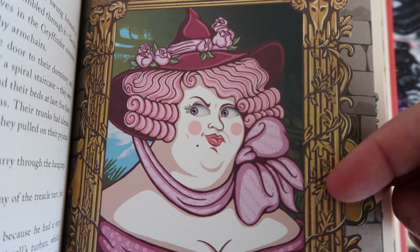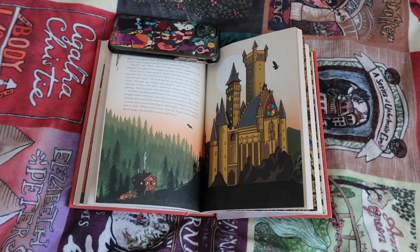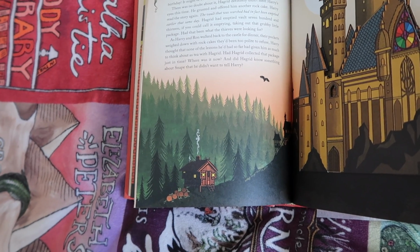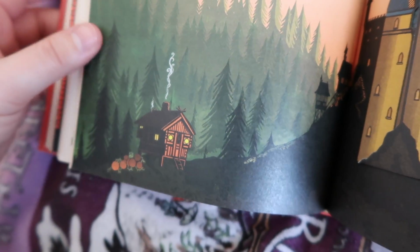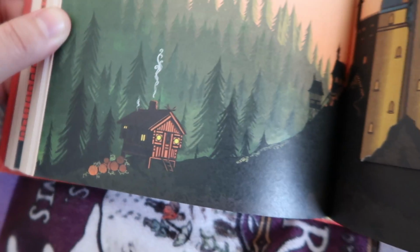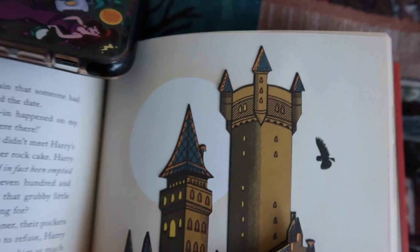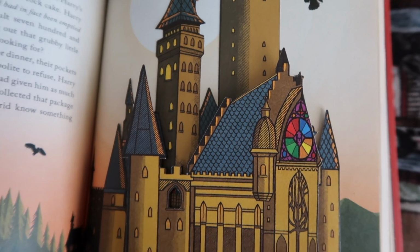Ooh, her eyes move. So cool. Okay, this is actually a really difficult page to show one-handed, so I had to lay it down with my phone. There is Hagrid's hut. Some pumpkins. So beautiful. Then here we have Hogwarts.